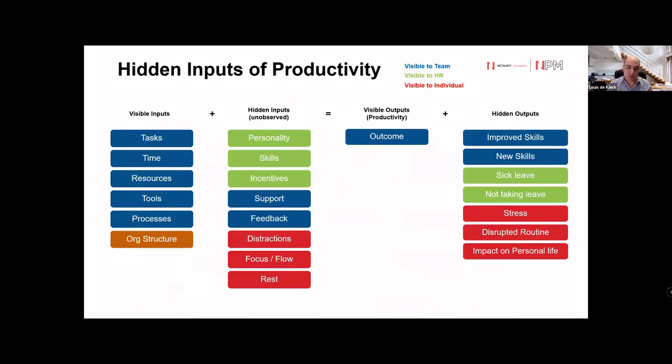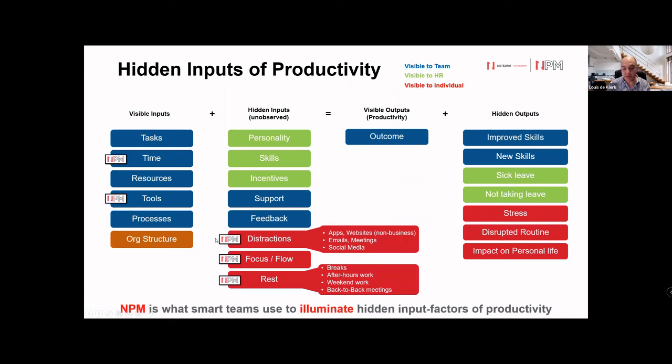If we look at this view, NPM in its first edition, which has been on the market now for just over a year, in our first version, we focused on seeing when people work and what tools they use. In our second version, we've added this ability to have extra insight into distractions, specifically looking at these things. And it is our belief that if you've got a smart team or a smart company that would like to improve productivity, it is by having insights into these areas that NPM can help you to improve productivity.